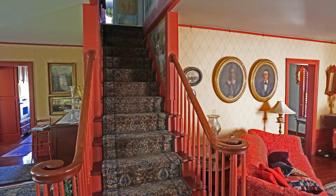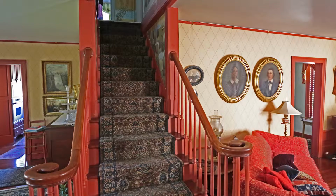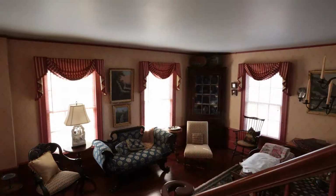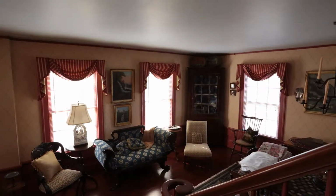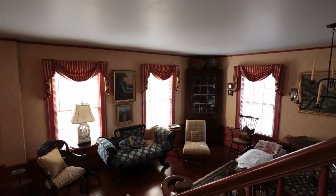This stairway was added in the 1970s renovation of the home. This is a great addition, and this space now is so accommodating for a large group of friends. It's just very welcoming to come into this space now.